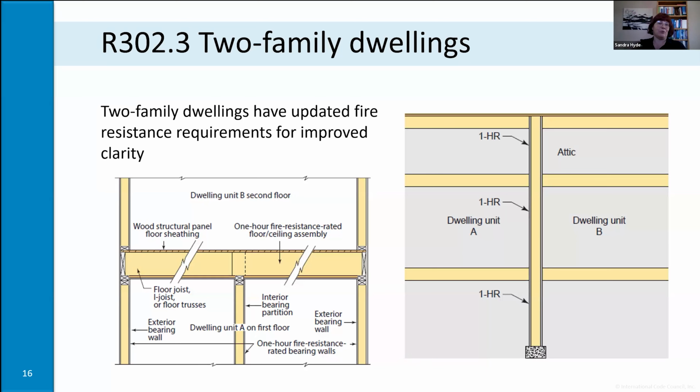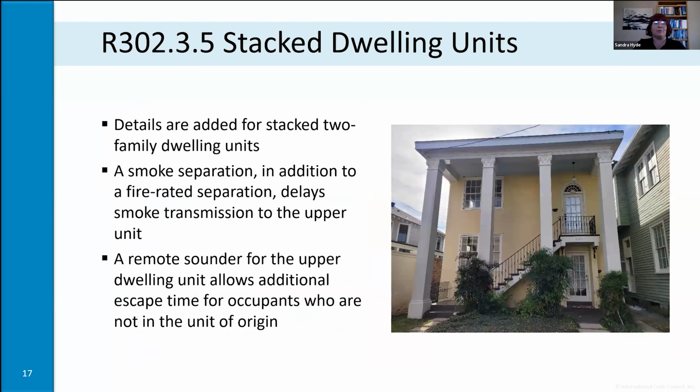So one might be twice as big as the other unit, and you'll have a portion that's side by side with a 1 hour wall separation and a portion stacked on one another, and the floor will have a 1 hour separation there too. So it's become a little weirder, mostly because of our accessory dwelling units, as we'll see later, but that's out there as an option.